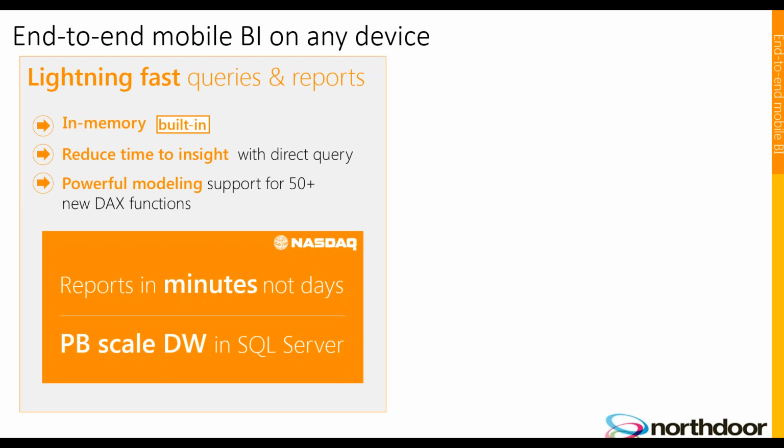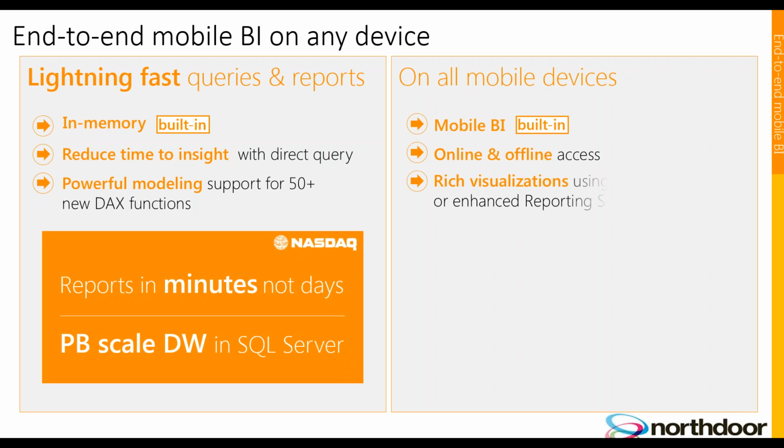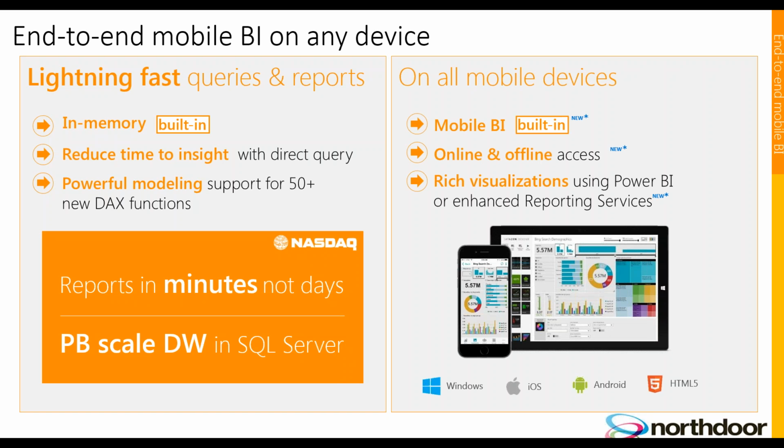So we're able to take the in-memory technologies to get those really fast reports, being able to model those with a whole range of new DAX functionality. So this is the kind of analytics of the data, being able to get that analysis of what the data is, run direct queries directly against that to get the insights down to sub-second or more, and scale that across multiple data sets as well that could be petabyte in scale.